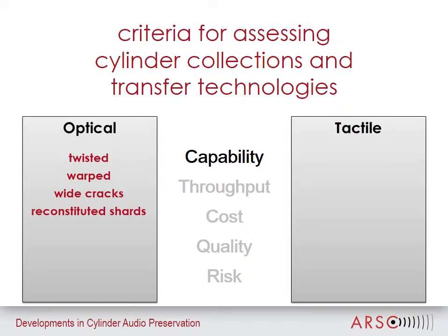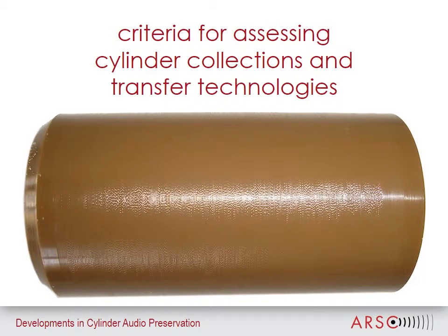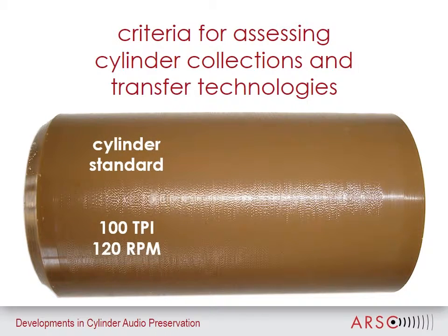Fortunately, most cylinders in our collections are still relatively round and intact, which brings us to our second criterion, throughput. How quickly can a collection be processed? Throughput depends on the type of cylinder at hand. Let's take as our reference a common 19th century cylinder recorded 100 tracks to the inch at 120 RPM.